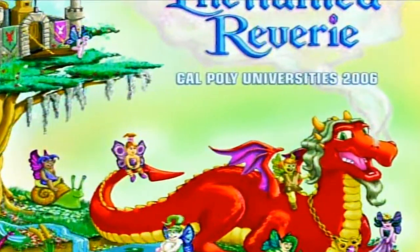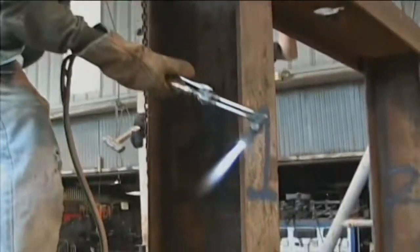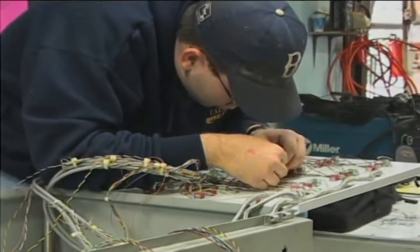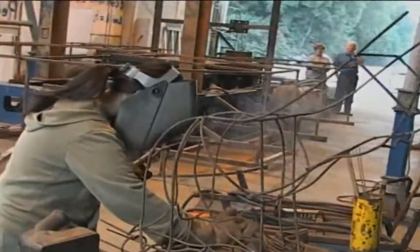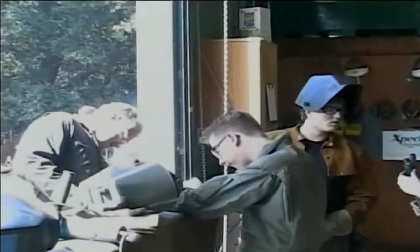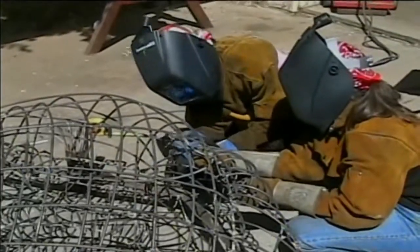Enchanted Reverie is the only float in the Rose Parade that's designed and built in 2 distinct halves, each in a different city. The builders are college students at California Polytechnic University. The kids at the campus in Pomona are building the front half of the float, while the students at the campus in San Luis Obispo, some 230 miles north, are building the back half.